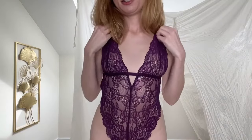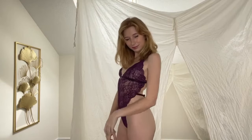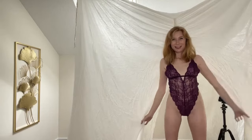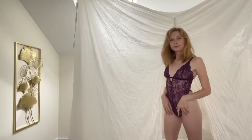I really like the lace pattern on it. All this is very symmetrical too. So I got one more for you.